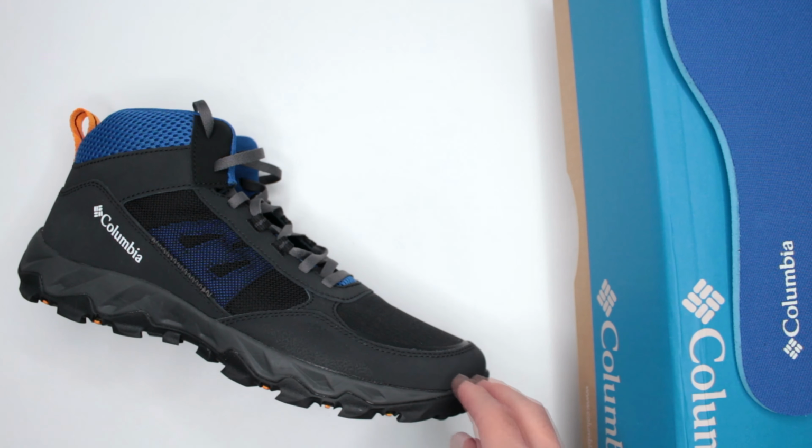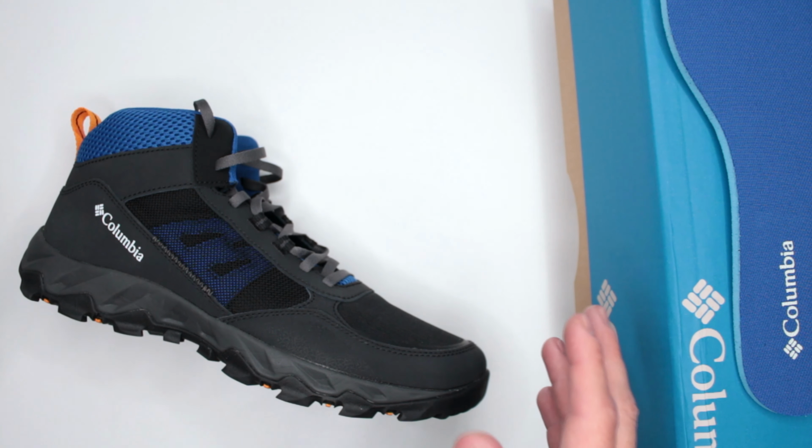It gives you obviously a decent amount of protection if you are walking. Okay, so let's move on to criteria number 3, quality and design features. Now, quality wise, everybody knows Columbia. It's a great brand. They have a lot of good boots.